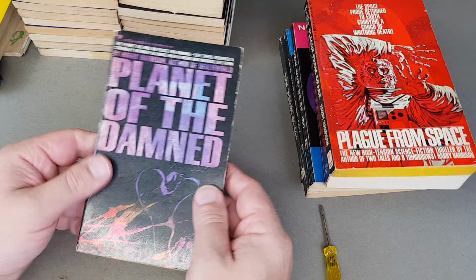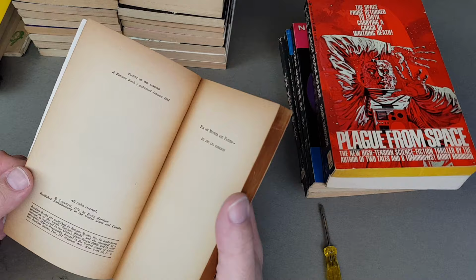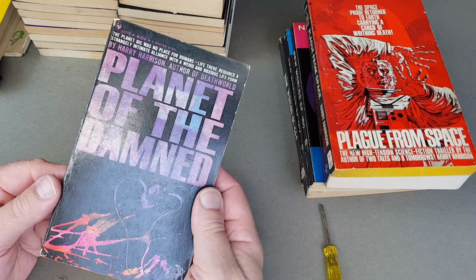That Planet of the Damned. Not A1, but not too bad. I'm going to be pleased to have it, to be honest. Yeah, January 62. So all he'd had published prior to this was Deathworld. So quite an early one again, but pleased to get it.